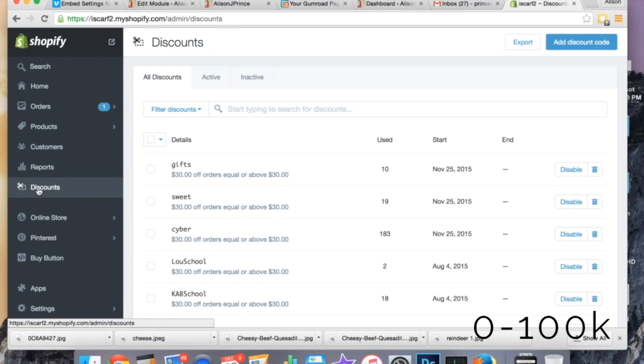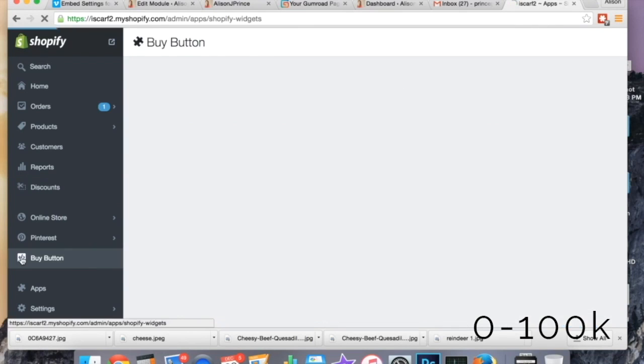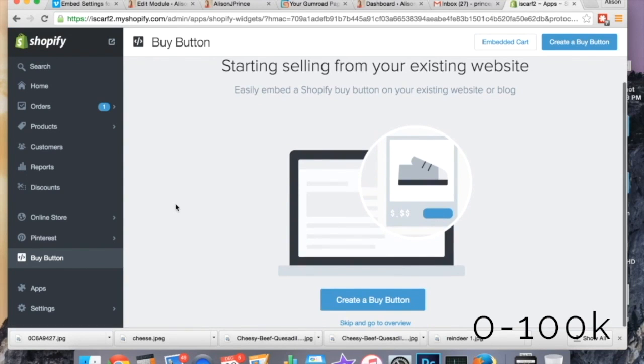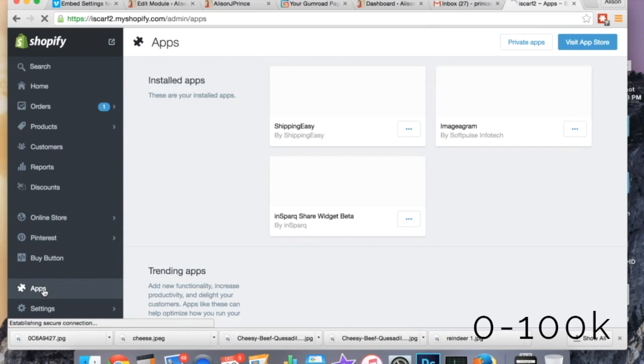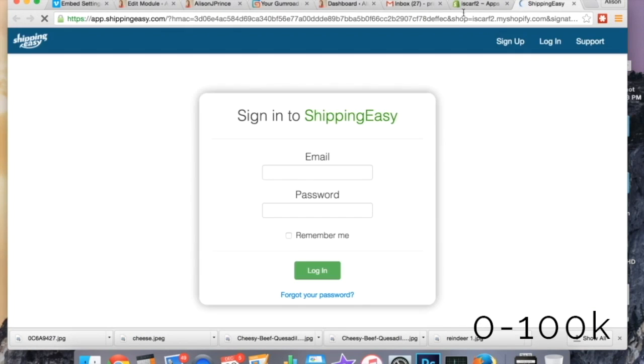Discounts are easy to set up. Right here, you can see we used the cyber code, 183 coupons that weekend, or the buy button if you've got a blog or wherever you just want to add that, you can add it right there. And just super easy. And that's Shopify. BigCommerce is very similar. It's got apps, it's got other things you can integrate with. They're great platforms.